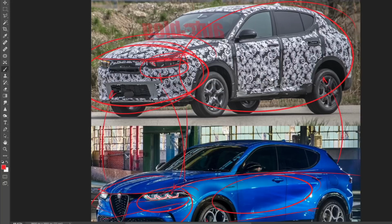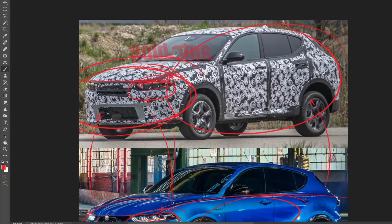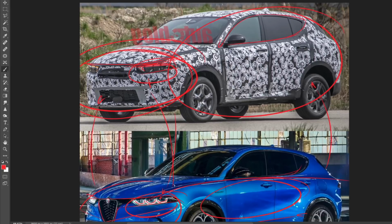But anyway, we have the same kind of design in the bodywork. Look at the greenhouse here, for example: exactly the same lines in the greenhouse that we have in the Tonale, so this is not going to change. Nothing about the greenhouse and the front end and the rear specifically. I'm going to show you that in a second. It feels like they actually just copied the Tonale with a different front face, which is strange. It's almost a little lazy approach to creating a car.